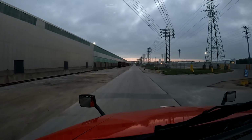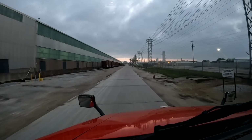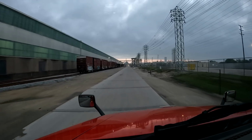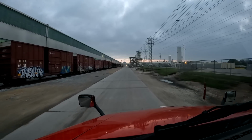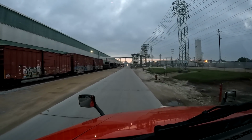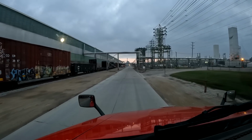Now, I picked up here before, back there to the left, coils and things, as a Maverick flatbed driver. And I had delivered some aluminum ingots here before as a Maverick driver. This looks like an old facility. In fact, you might can see up on the side of the building here to the left, it says Aluminum Company of America. It looks like it's been here a long time.